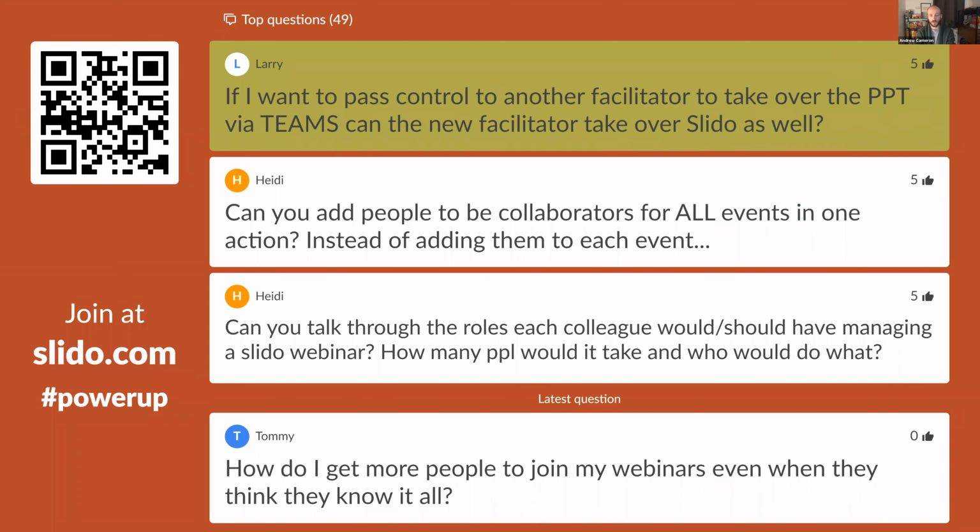So you just need to make sure that that facilitator, like we just said, has the share access to the Slido event, has access to your PowerPoint event, and... trying to think. Access to the PowerPoint, access as a guest, and downloading the add-on. Exactly. They need to have the integration themselves. And if they have all that, then they'll be able to do it.